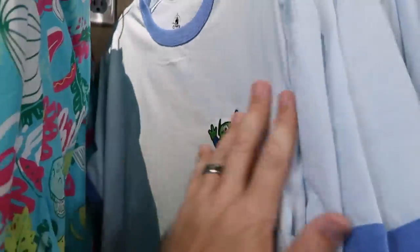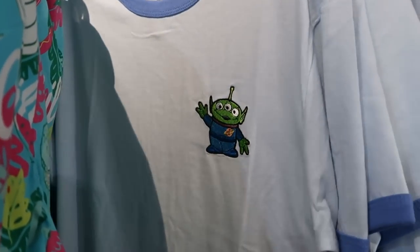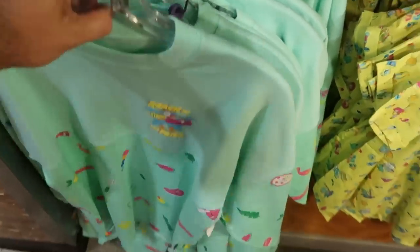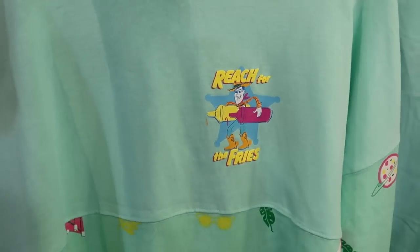And then they do have a really nice ringer tee here, just like your classic ringer tee. You have an alien from Toy Story embroidered on the front. $20 from $37. And there's even a really nice spirit jersey here. You got Woody on the front side. It says "reach for the fries." He's got the old ketchup and mustard.